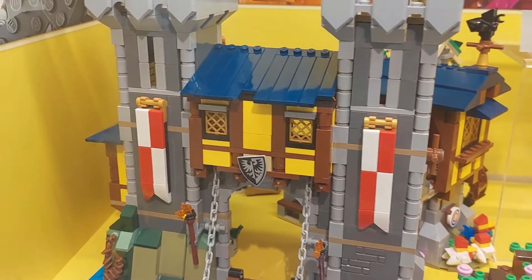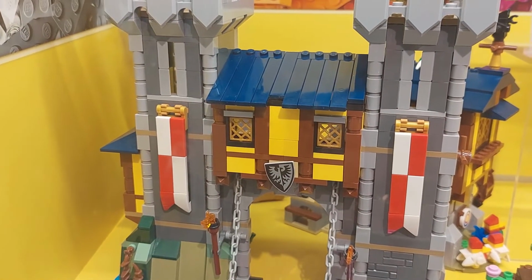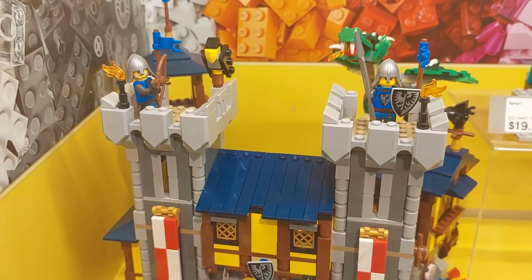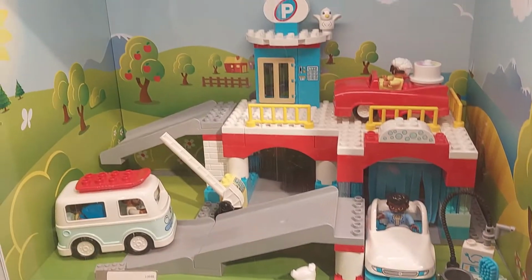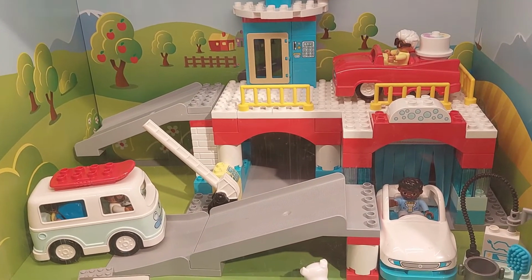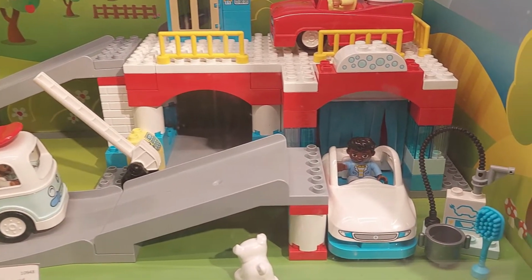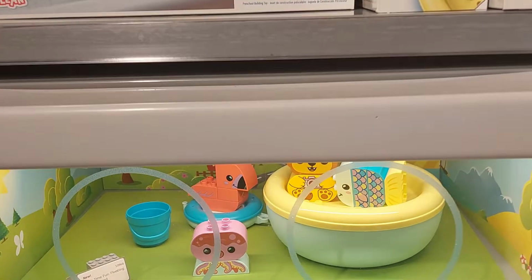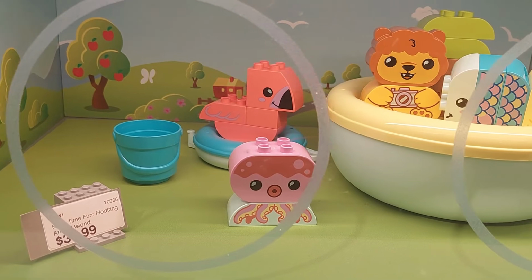So that shield right there was the old emblem from the original castle sets back in the day. That's awesome. I have to say, Duplo's come a long way from just building a couple little cars and stuff. This whole car wash going on over here. So cool. Oh, these are cute for little 1.5-year-olds. Oh, that's awesome. Yeah, the octopus is cute.